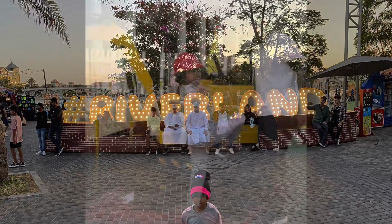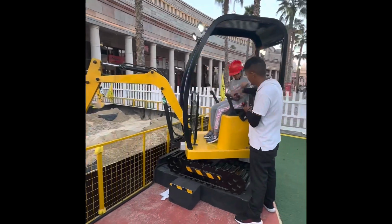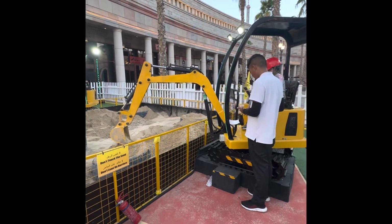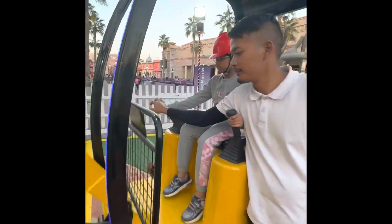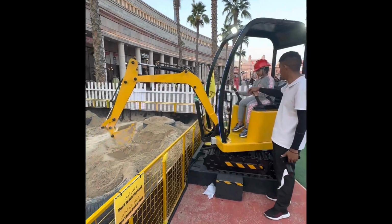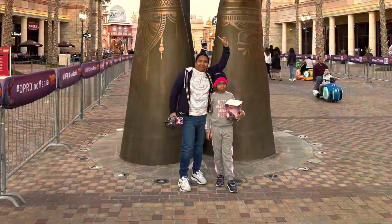And this is the entrance. After entering, on the left side we have this JCB drag and drop. Children like this very much, and my kid especially, even I liked it very much. I even wanted to play this. See how my child enjoys this, her name is Hasini, and she's enjoying this JCB truck. Wow, see here, what scenic views.